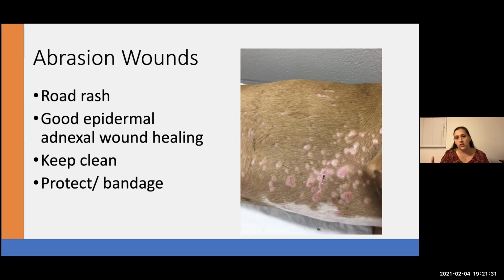So when you're managing abrasion wounds, road rash and things like that, you want to keep the area clean. So you really just try to protect it and bandage it or put a t-shirt on them. But just, you know, keep them clean, and the body's usually going to heal those guys up pretty quick.